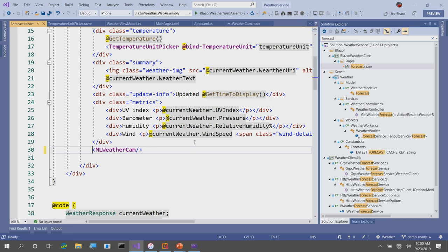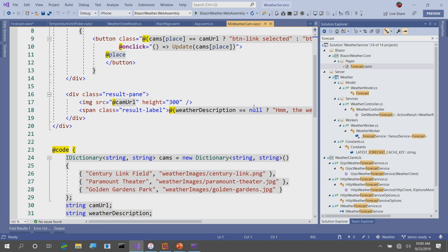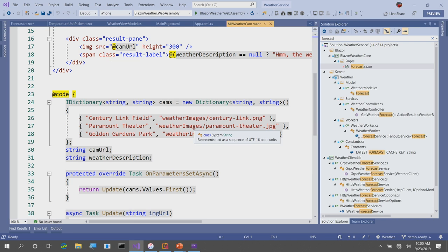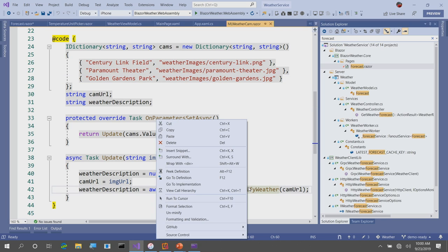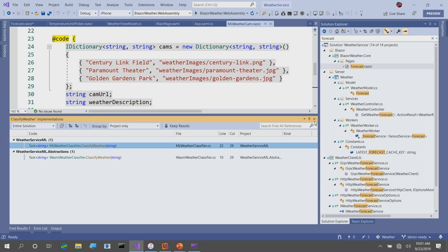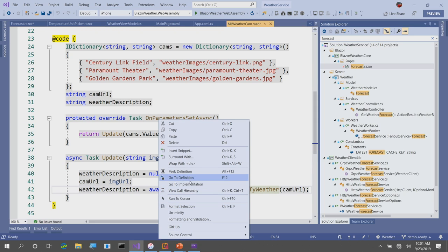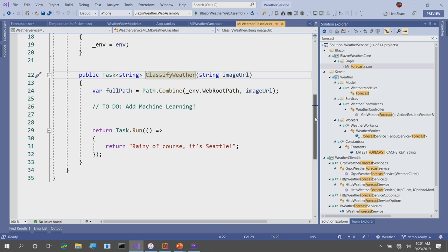If we look at this MLWeatherCam.razor right here, there are going to be three buttons that link to three separate photos, which are then going to be put into this ClassifyWeather method. So I'm going to go to the app. It's going to show me a couple of pictures that we got from cams around the area, and then it's going to tell us what it thinks those cams are showing us, whether it's rainy or sunny or whatnot. Exactly. So here you can see there's nothing really implemented right now. We just have it returning a string. So if we go ahead and run this real quick.